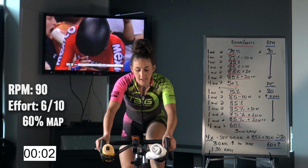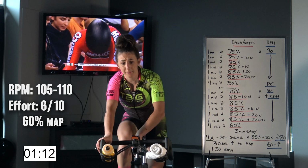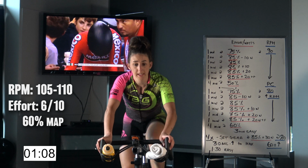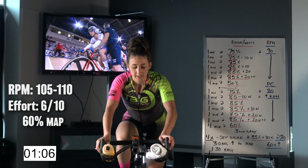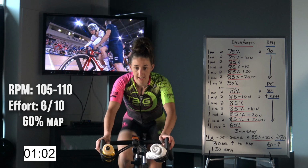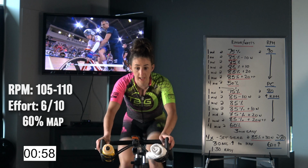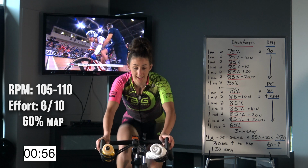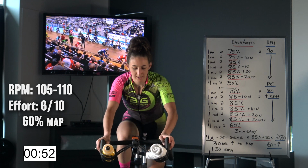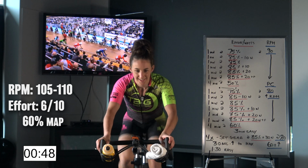In 3, 2, 1. So back that gear off, click it a little bit easier. Just so you can bring your cadence up, but keep the effort the same. So stick with that 60%. Just increase that cadence. Part of our workout will rely on building the cadence throughout the whole set. So playing with that now will kind of get you in that right headspace.